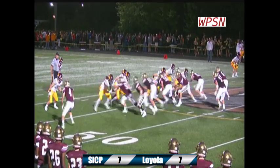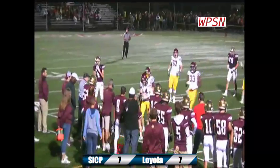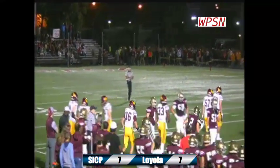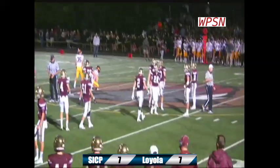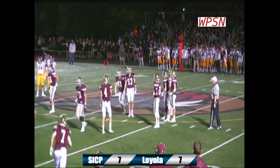That formation, yep. It's a pass play this time, quick pass. Tackled immediately, though, for no gain. 16, Richard Ponce, on the ground. No gain. Yeah, he got thrown to the ground by Loyola. If this was the NFL, that would have been called for roughing the passer, because anything goes there nowadays. I agree.